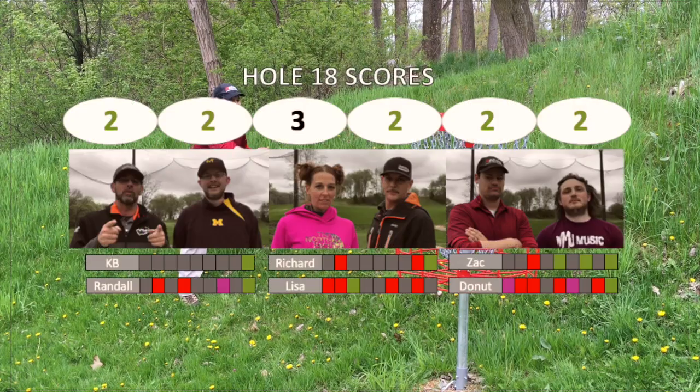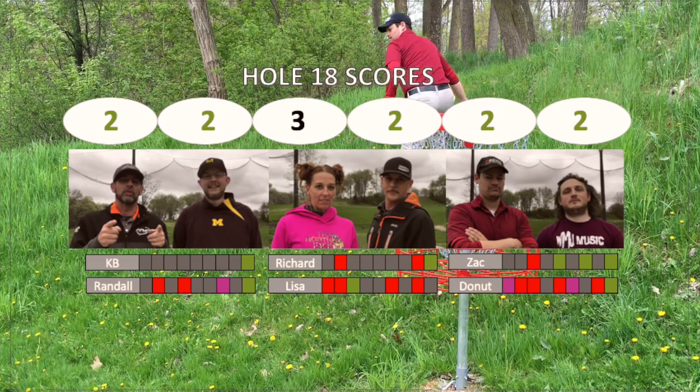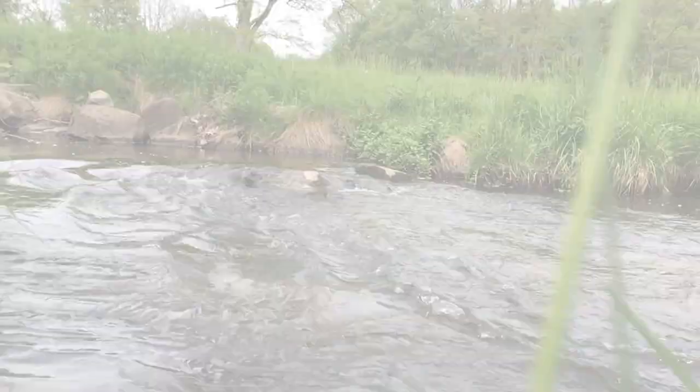So cleaning up my deuce. Almost had a full deuce out. Lisa just kissing off the front of the cage. Almost had a star frame there. But it was a fun round.